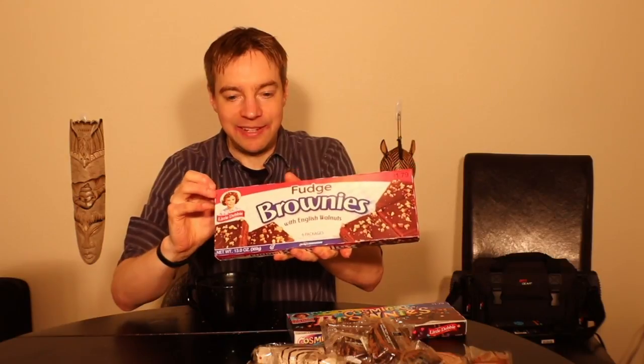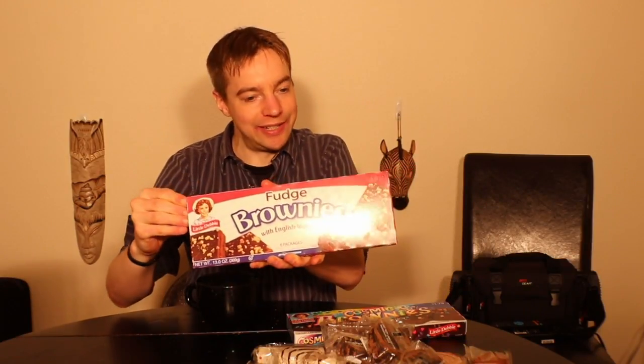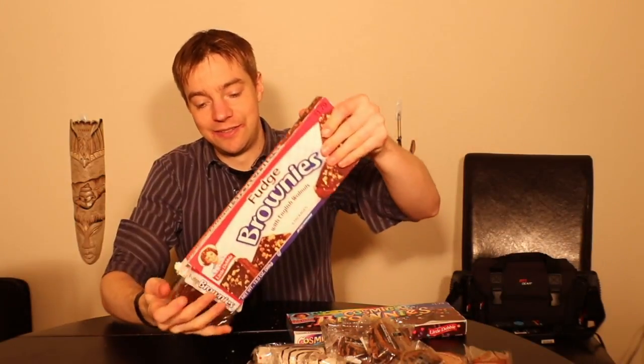I love chocolate and caramel, so I'm gonna give these guys an 8 out of 10. All right, next up, a fudge brownie. Now this has 6 brownies in it, and each one is 280 calories. Oh my goodness. It sounded like a bunch of rocks falling out of that. These things are so heavy.